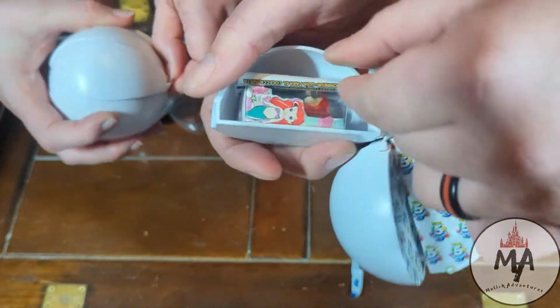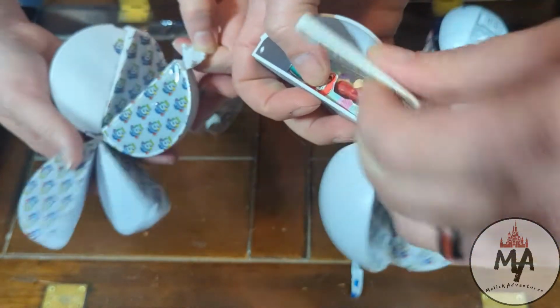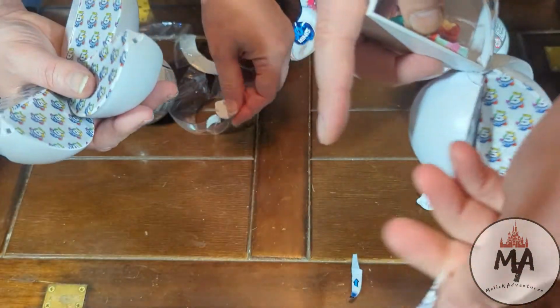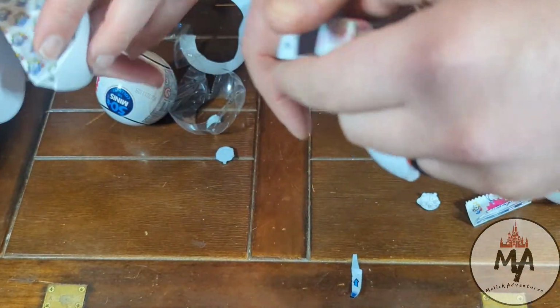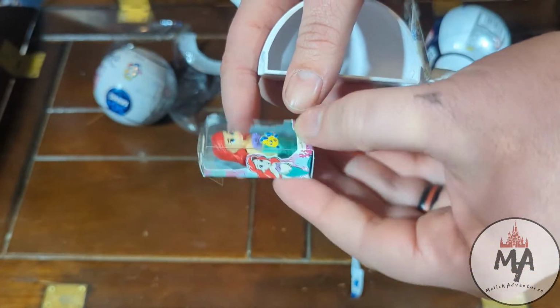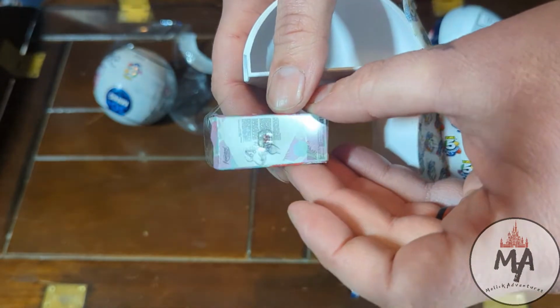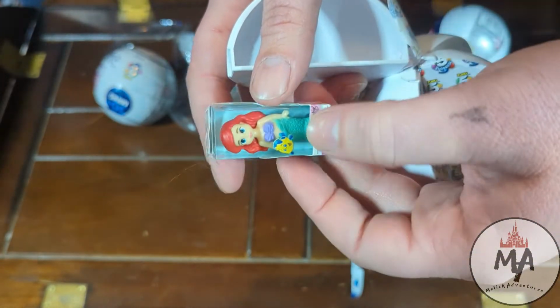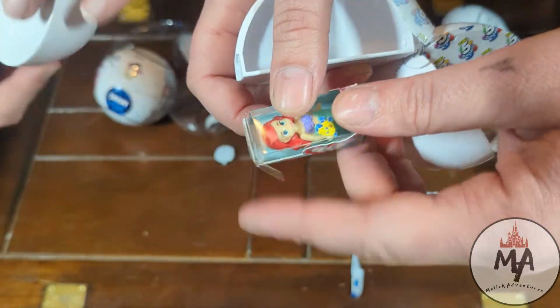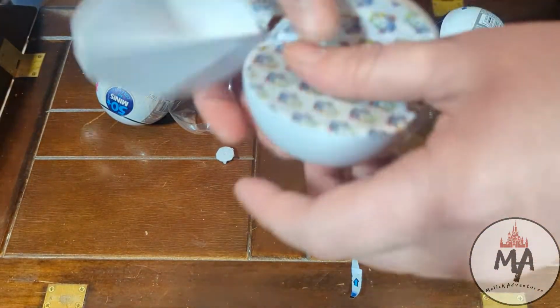So in the first one, we have our checklist, which we'll look at later. And we have, oh, we got an Ariel doll. Wait, how do you rip them? There's a pull tab on them. Oh. Look how cute that is. All right, so we got Ariel.